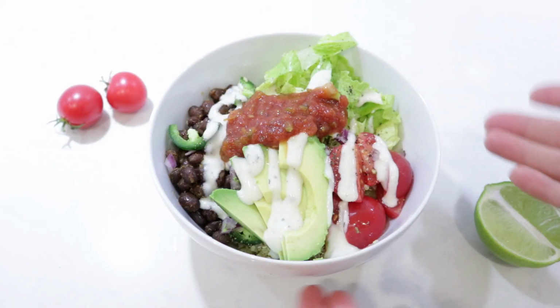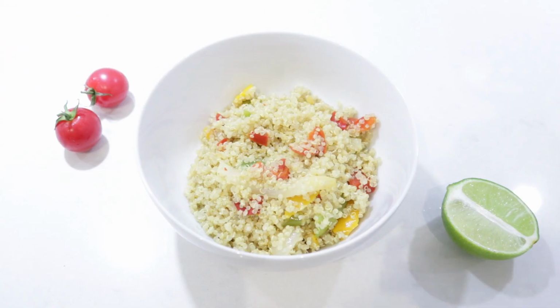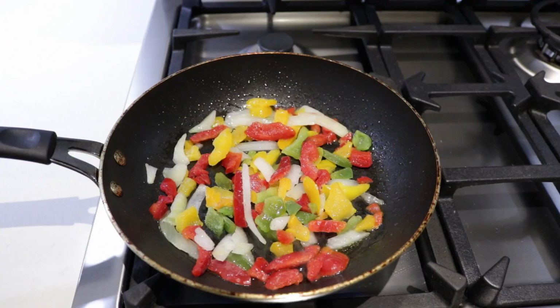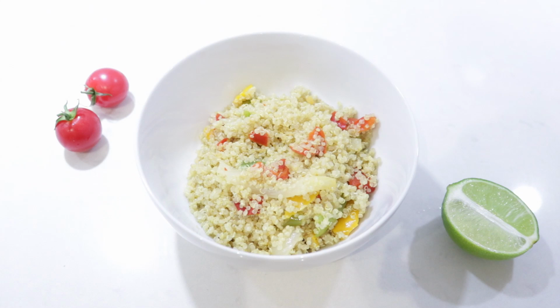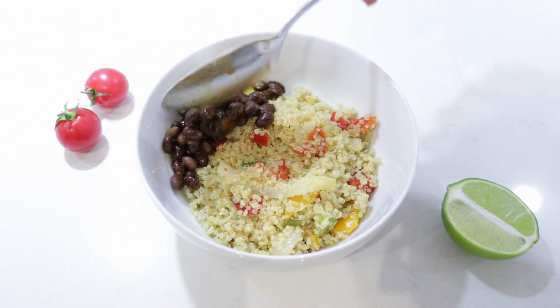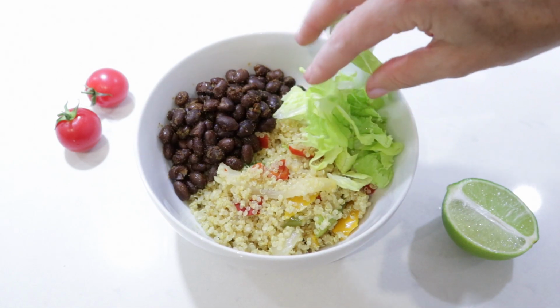And then this one is my absolute favorite. I love it. It is my DIY Chipotle burrito bowl, except it's actually healthy for you. So to start, you're gonna want a base of like a Mexican Tex-Mex flavored quinoa. And to accomplish that, I like to quickly saute some bell peppers. I'll just buy them frozen. It's super easy. And then I'll mix it with the quinoa that I had already made. So then I'll take a base of quinoa, and then I'll add black beans.